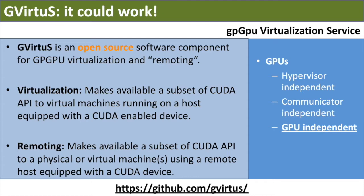In this presentation we deal with the GVirtuS experience. GVirtuS is an open source software component for GPGPU virtualization and remoting. As you certainly know, it is not the only component that plays exactly this role in the accelerators panorama. For example, we have the wonderful rCUDA. rCUDA is closed source, it's really high performance. It leverages mainly on communication based on InfiniBand. We can consider GVirtuS as open source and mainly for teaching and research purposes.